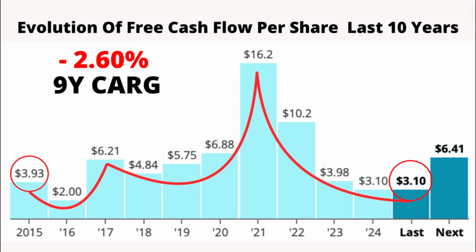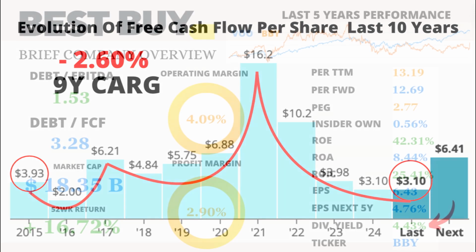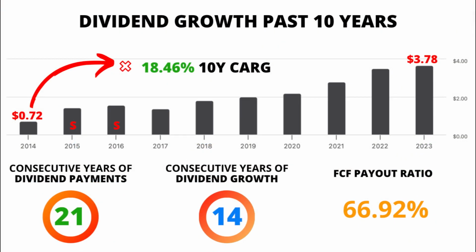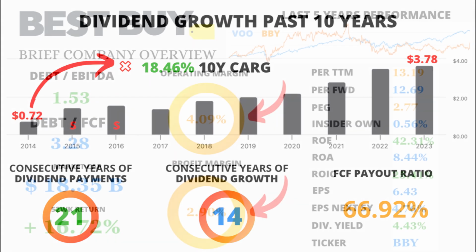On the flip side, their free cash flow per share has been inconsistent, leading to a negative CAGR of -2.60%. Dividend lovers, rejoice! Best Buy offers a juicy dividend yield of 4.43%, with an impressive 18.46% dividend growth over the last decade. This means they're committed to returning value to their shareholders.